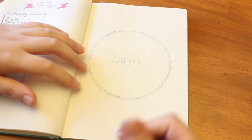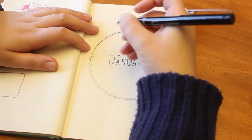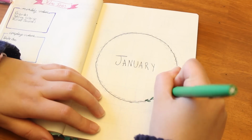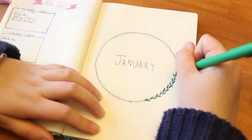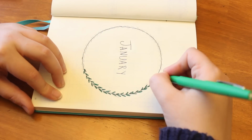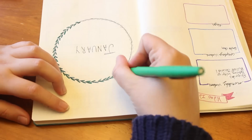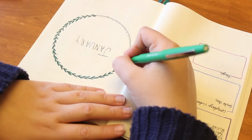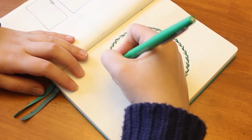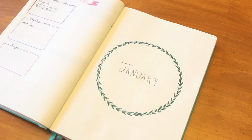And then finally, my monthly spread, we've made it here. This is just my title page for January. I just went with a simple wreath design because I'm not a very good artist. Maybe doing this bullet journal will help me expand my creativity in drawing or something like that. I don't know. But it's just a really basic design. I'm not going to be looking at this page a bunch, so it doesn't need to be super detailed. It's just got to be pleasant, and I think this is pleasant enough.